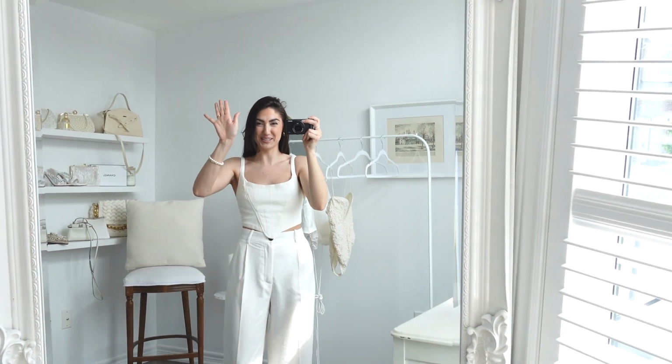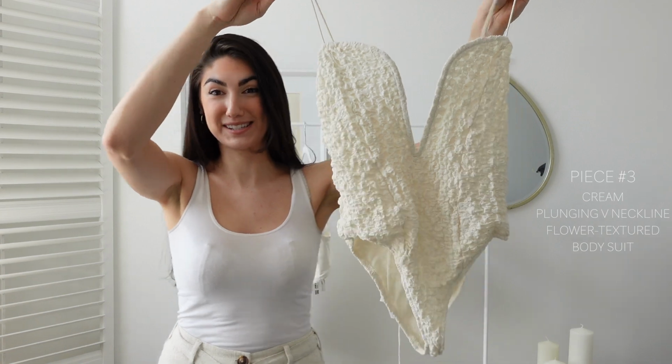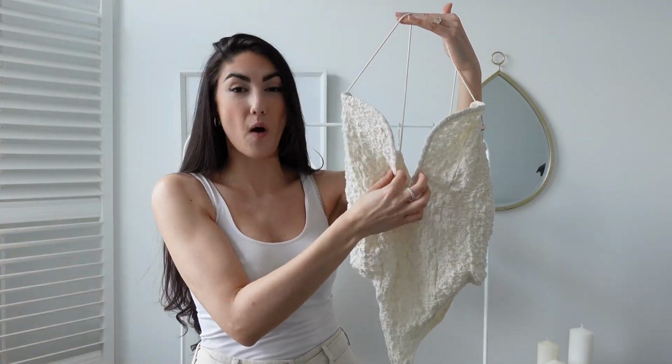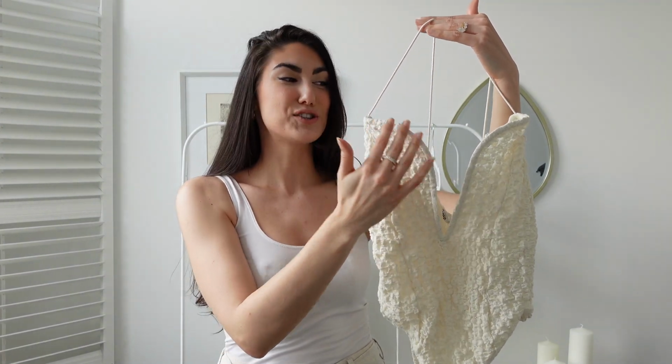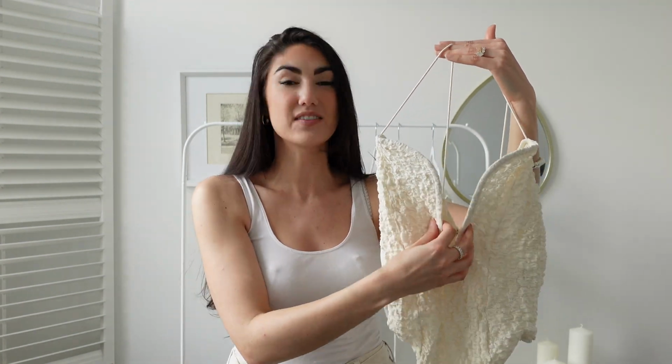Love so much. Okay, next one. This next one is a bodysuit. I wore this sort of style with the very plunging wired neckline to my sister-in-law's wedding, and I loved it. I love the shape of it. I love how it's structured, but even though it is quite deep, it doesn't show too much because of the fact that this is wired, so it doesn't move a lot.